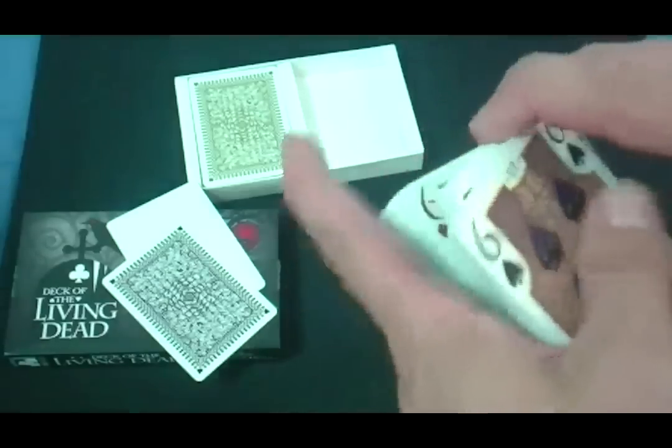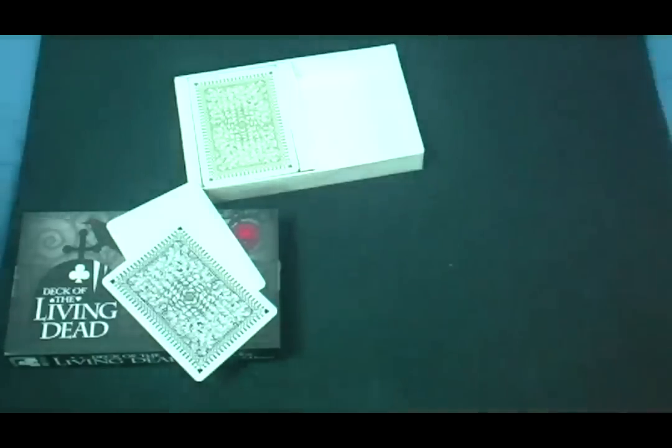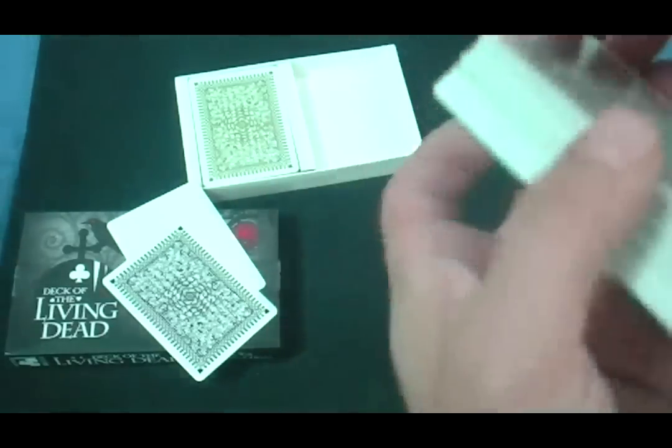I also dislike the fact that they were not in an actual card case. I hate decks that don't come in a card case. They do have this box that they came with, which is fine. It's better than nothing. But I prefer tuck cases. They're not USPCC, they're made in China or whatever. The quality is pretty decent.